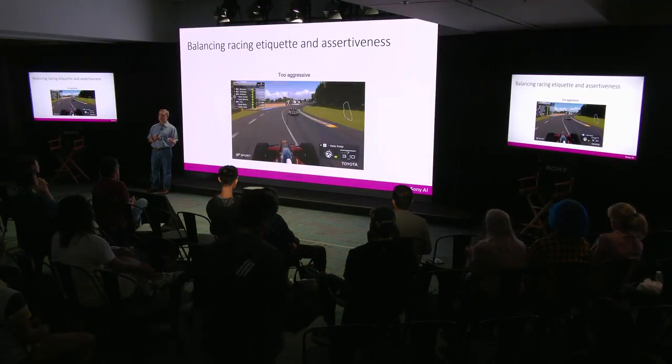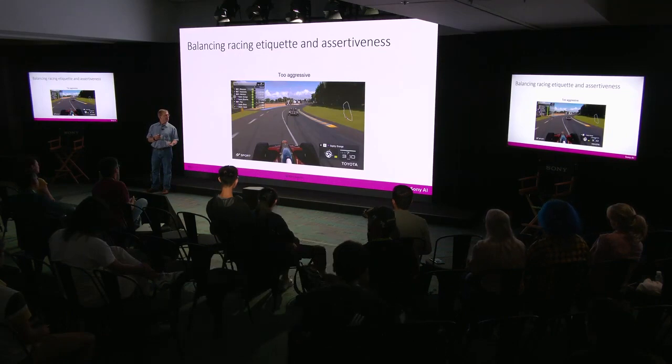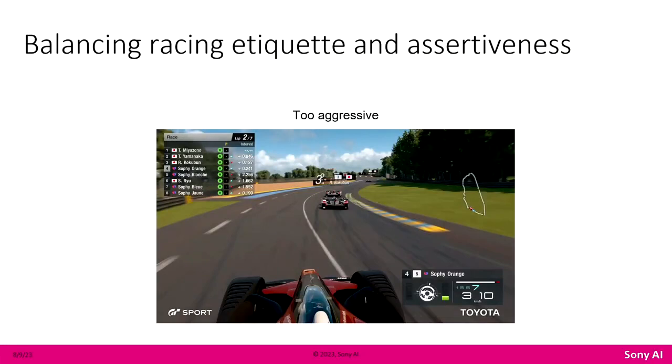On the other hand, it's also really easy to be too aggressive. This is a little video where you'll see Orange with a very small bump on another car, but at that position and moment, it ends up causing a problem, and that deserves a penalty.